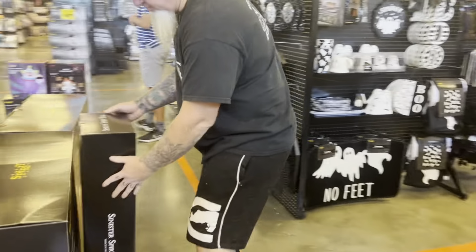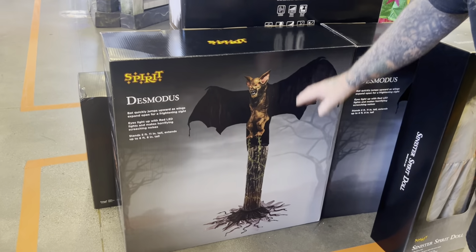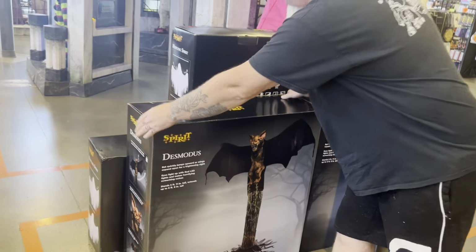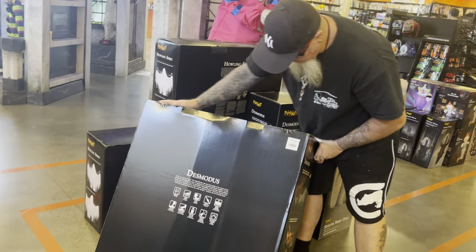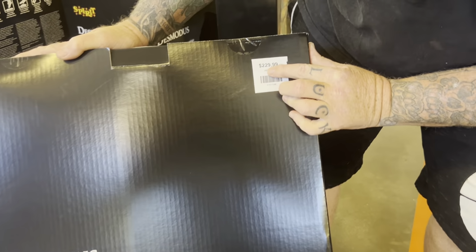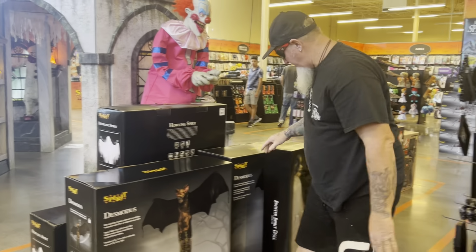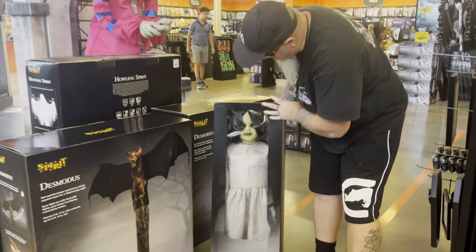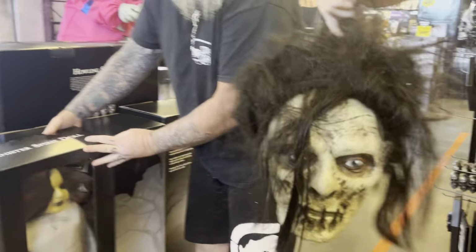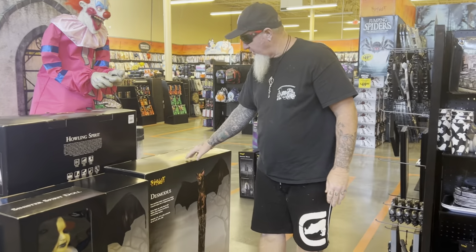Okay, we got a fat one, which is pretty cool. He's new this year, and he stands on a stump. Let's see how much he is. He's $229.99. Not a bad deal. Look at her. She's looking pretty today. Nice head. Got another one of these.